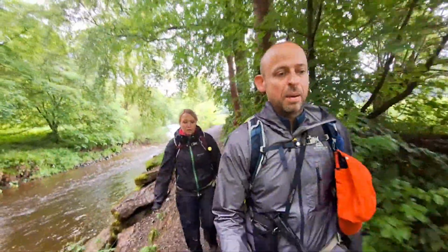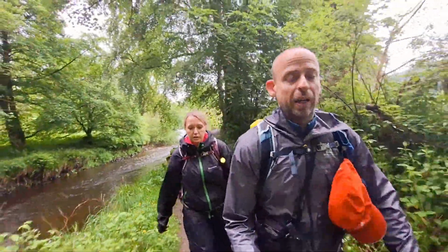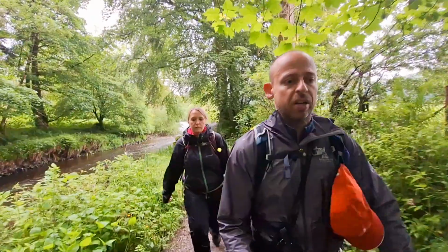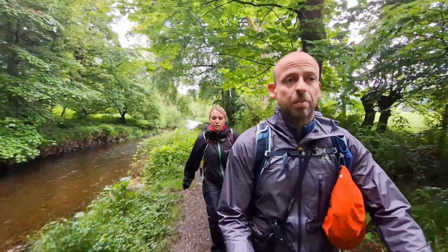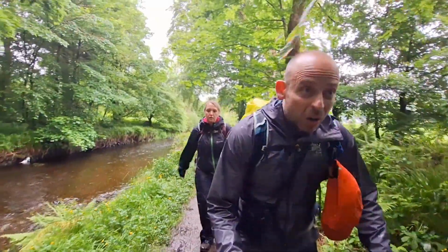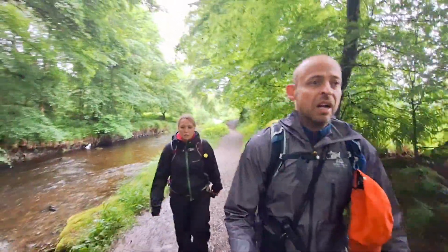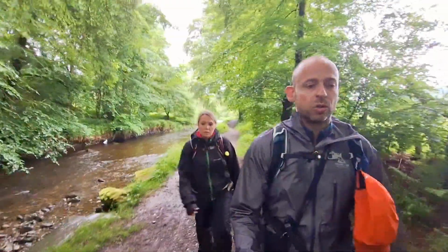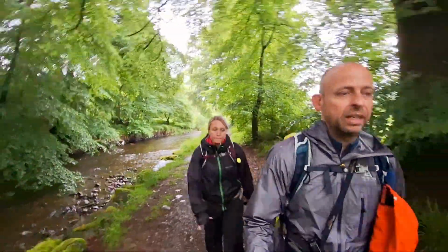So yeah, we're making our way back into Moffat now, and I think we're going to grab a takeaway, aren't we? I think so. It's quite late in the day, I think it's knocking on 7 o'clock. But we're going to grab a takeaway and head back to the bothy tonight, which is nice, so we can have a shower and a proper bed tonight. But we're going to start getting the big packs sorted, ready for tomorrow. Yeah, get stuff dried off.